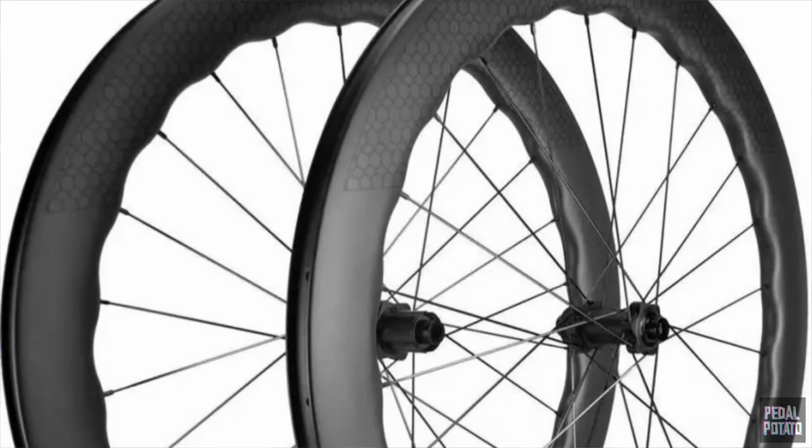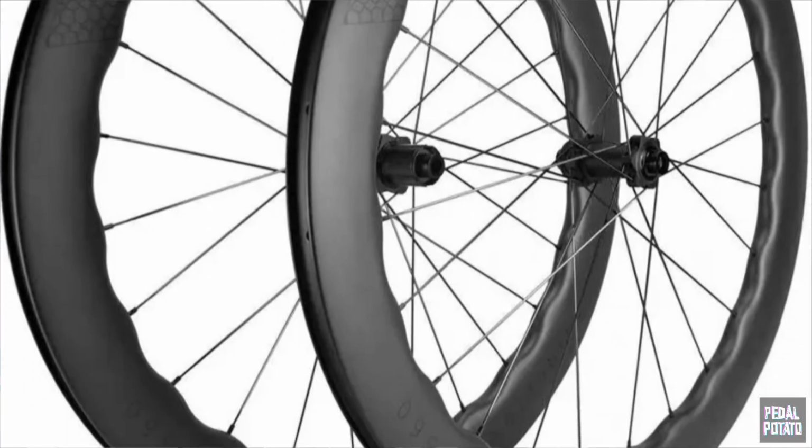However, once again, aluminum is technically coming back as a trend. And I've been riding with these aluminum wheels for a super long time. They're just cross-country wheels and they take quite a bit of abuse. Highly recommended.